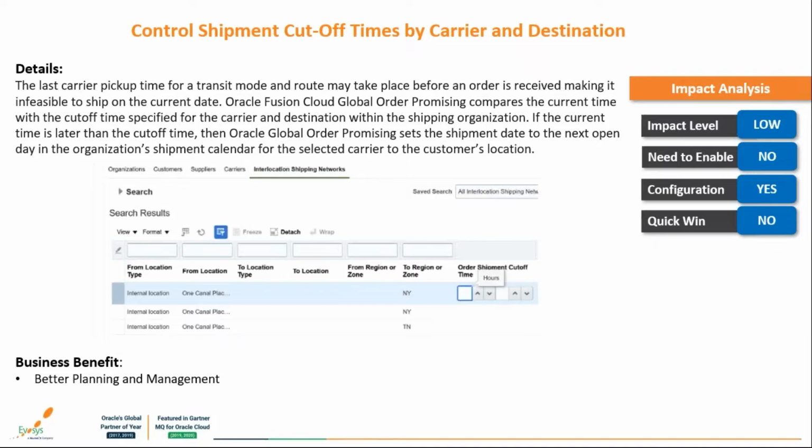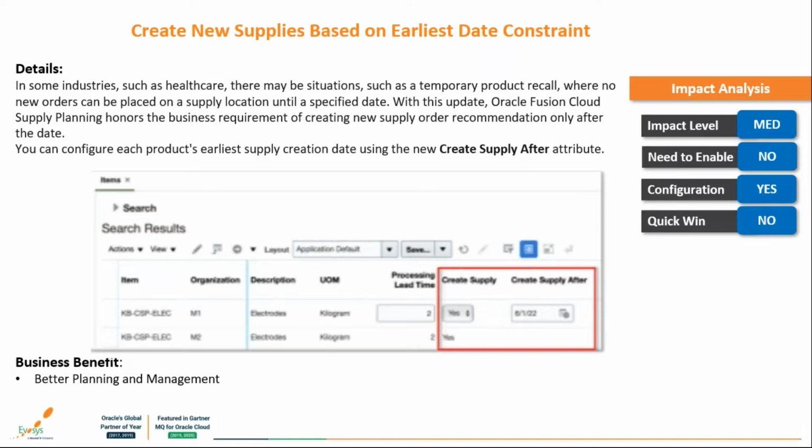Moving on to the next update. The next update is create new supplies based on earliest start constraint. There can be situations in which we need to temporarily stop the production or orders of a particular item. For this, we can set the earliest supply creation date, and the system will show the recommendations only after the specific date mentioned for production.